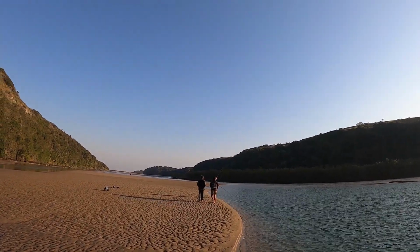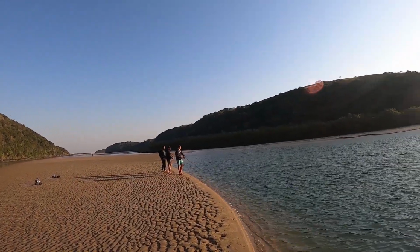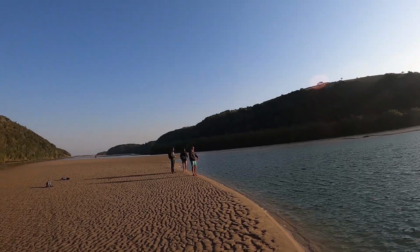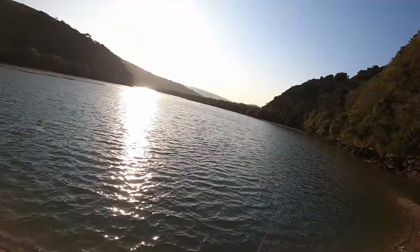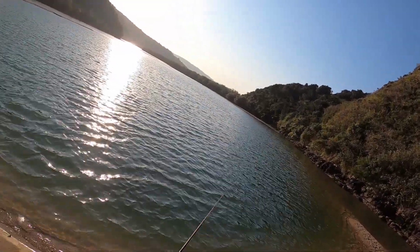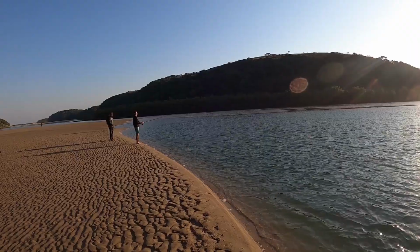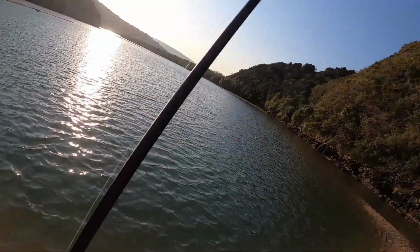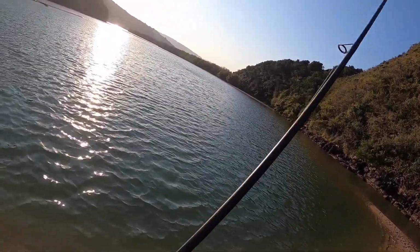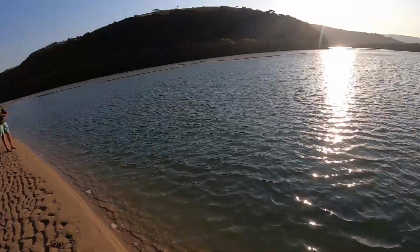Check a diamond ray. Did you see the diamond ray? Big one. Jeez, I just saw a diamond ray, guys. This is freaking beautiful. Just missed a little bumpy there.